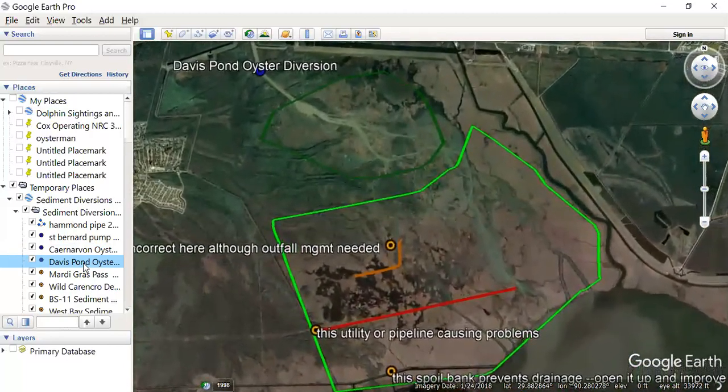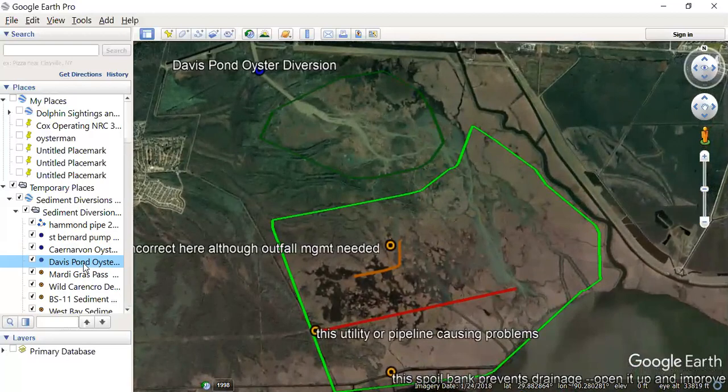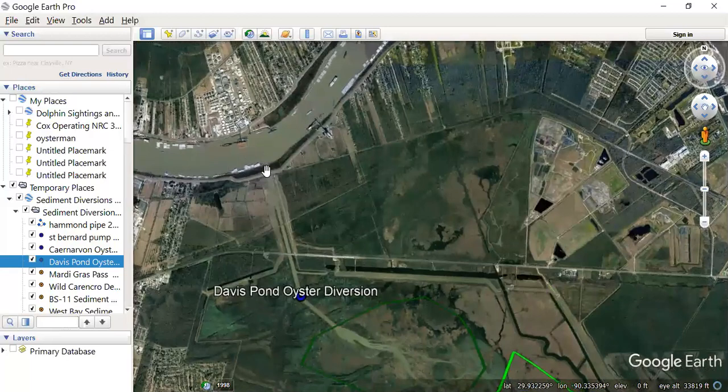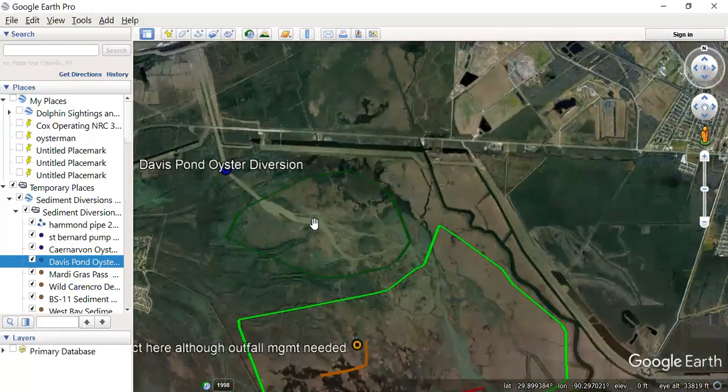Here's another oyster diversion. Again, this is a feature placed on the river in a particular place in the Thowel Leg. You can see the sandbar where they have the sand mining is across the way. So this is the shallow part of the river, and this is the deep part of the river. Oyster diversions were placed on the deep part of the river to minimize the amount of sediment flowing through them. So it's just by happenstance that this area has been rebuilt with the sediment coming through Davis Pond.